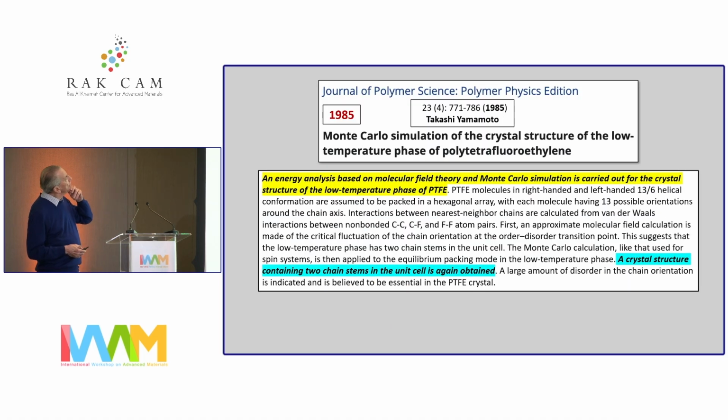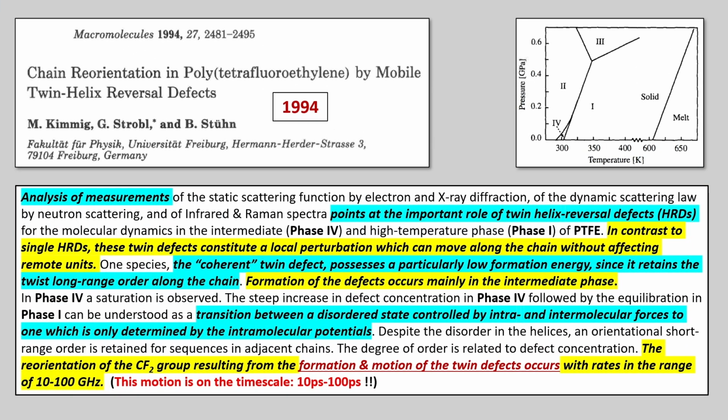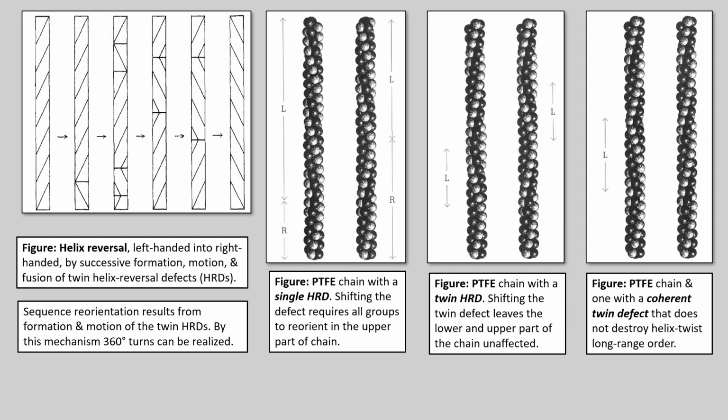And even more recent works, I'll go through those. Go even into the 90s. Here you get mobile helical twist coming out from a study. Up at the top right, you'll see the phase diagram. At ambient pressure, there's a very small sliver of this phase 4, and then you go into the high temperature phase, which is disordered, phase 1. It's the low temperature phase 2 where we don't have good, very low temperature data. And phase 3 is what happens when it becomes all trans at higher pressure. So there are lots of spectroscopic studies, and the focus of a lot of the work is on this helix reversal defect and twist disorder.